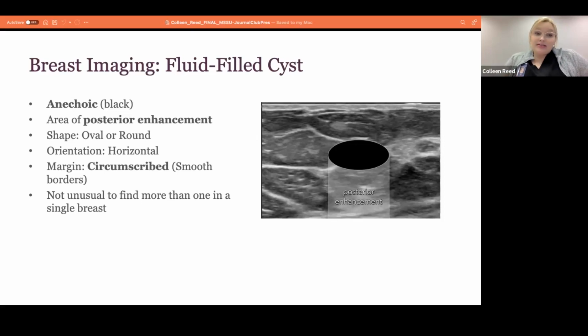The shape of a cyst is more oval, round, and horizontal, circumscribed, meaning smooth borders. Smooth borders is more of a designation of benign entities. And it's not unusual to find more than one within a single breast.